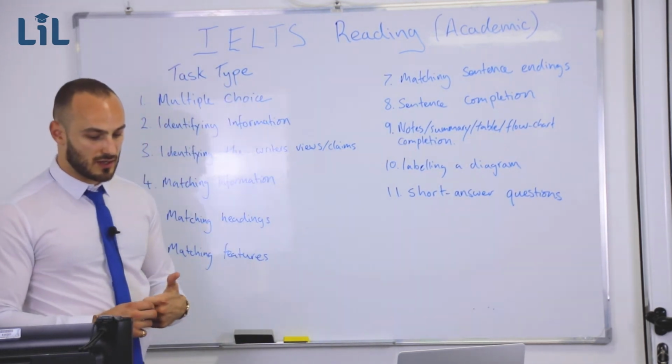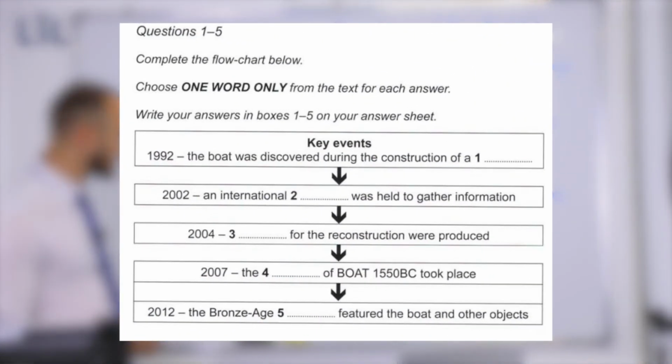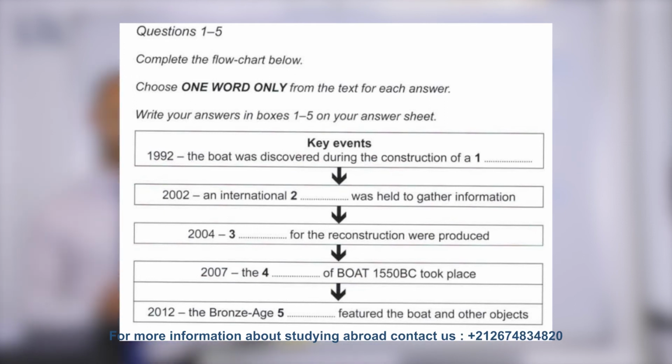So the ninth task is the summary or notes or table flowchart completion. And again, in all the questions, it's really important to note how many words you need to complete this. And if you notice in our example here, it's only one word. So if you write 2 words, you will not get the mark. So it's very important to really pay attention to that.